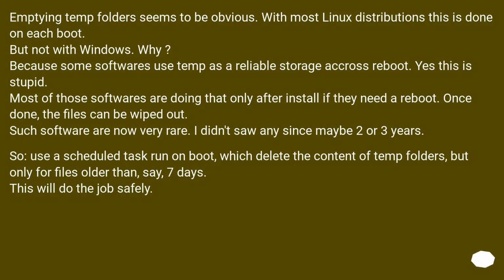Emptying temp folders seems obvious. With most Linux distributions this is done on each boot. But not with Windows. Why? Because some software uses temp as reliable storage across reboots. Yes, this is stupid. Most of that software does so only after install, if it needs a reboot. Once done, the files can be wiped out. Such software is now very rare. I haven't seen any in maybe 2 or 3 years.